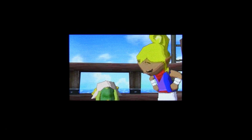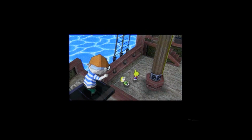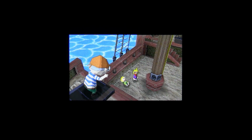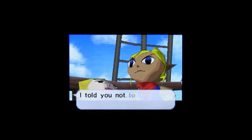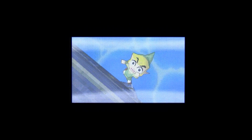Now, Phantom Hourglass takes off a little after Wind Waker's end, and you're on a ship with the lovely Tetra, or Zelda, which she doesn't actually want to be called. And you and your crew are searching for the legendary ghost ship. Well, sure enough it shows up, and sure enough Tetra is goofy enough to go aboard it, and after a loud shriek, Link jumps to climb aboard and is washed away by the water because he misses his jump.